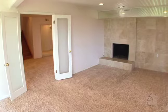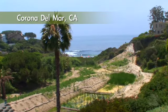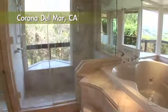The master suite features an intimate fireplace and a romantic deck. The elegant master bath features a whirlpool spa tub and dual showers.